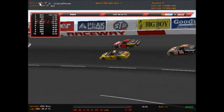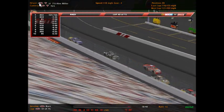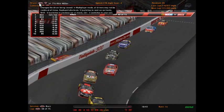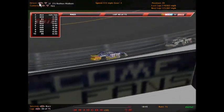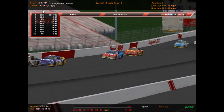Jefferson and Batson still both on the lead lap, 16th and 17th. Shane Lake in 18th. Scott Collins 19th. Alex Miller is actually not on the lead lap in 39th position. Nathan Hudson runs 20th, then Collard 21st, and Shelton 22nd.